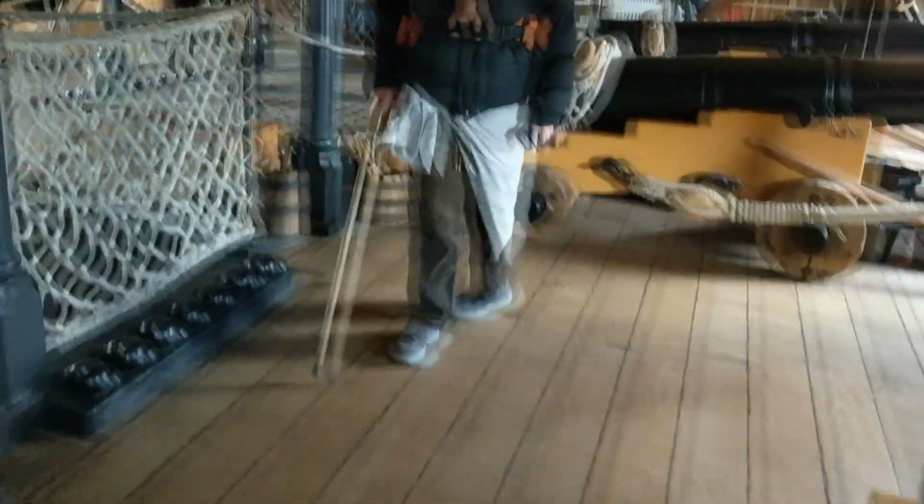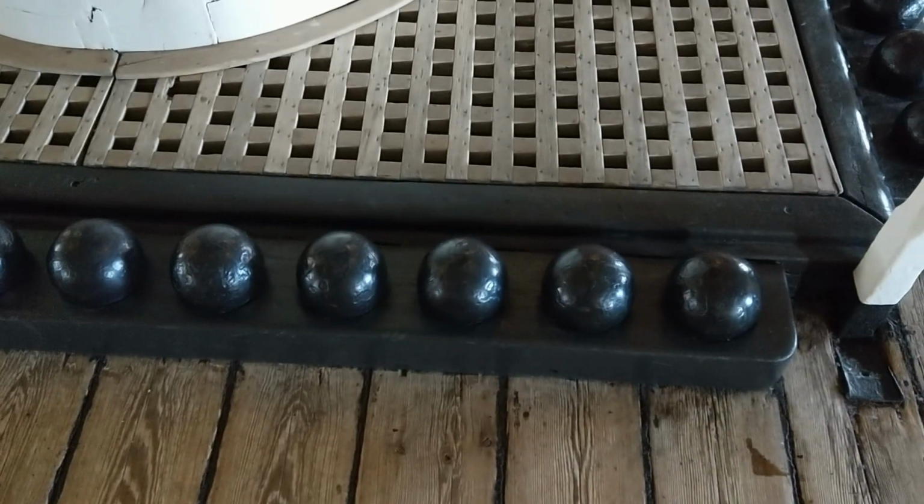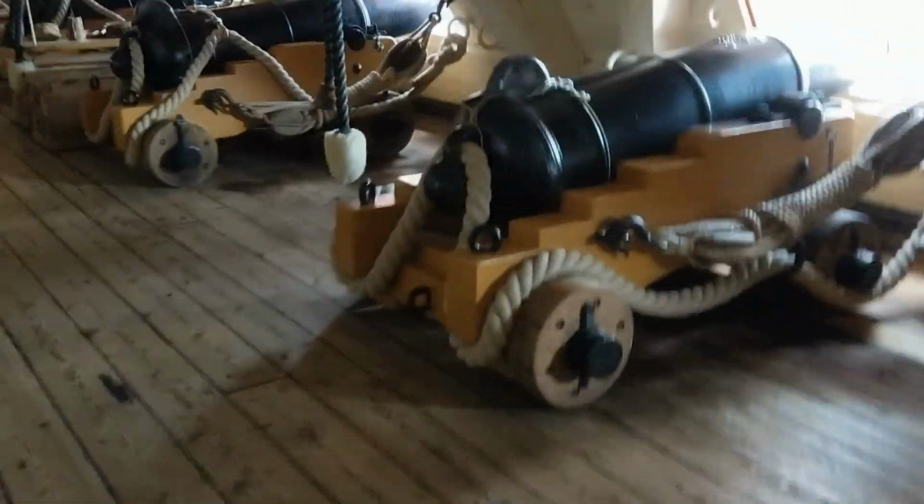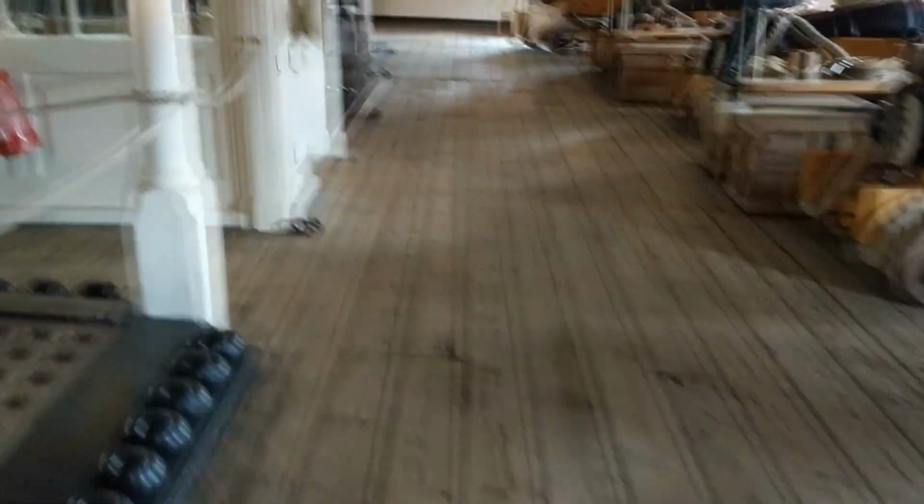So now we're going to descend back onto the 24-pounder deck. So now we're on the 24-pounder deck. You can see the cannonballs have gone up a little bit. This is the deck we came in on. Guns are substantially chunkier. And, oh look, even more muskets.